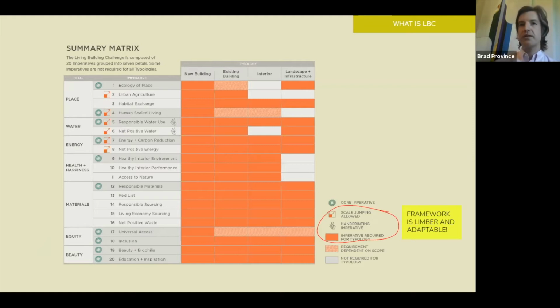Once the project is completed, there's a 12-month scoring period where you basically get the building up and running, you collect data, and at the end of that 12-month period, you're scored on your data. So IFI comes in and they make sure that your building is doing what it was designed to do.